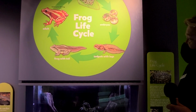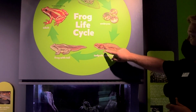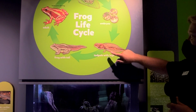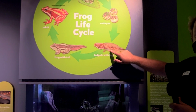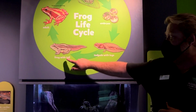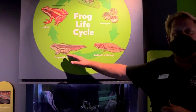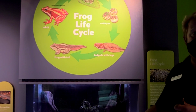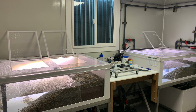Currently, we have 2 sets of tadpoles, and they are in the stage that is just before this one, for the most part, to where they're tadpoles with tails, but just a few of them starting to have their hind legs. And so if we keep these tadpoles here until they turn into a frog with tail, or just when that tail reabsorbs back in, they're more likely to survive in the wild than if we put them out as tadpoles. You will not see the tadpoles on display at the aquarium.